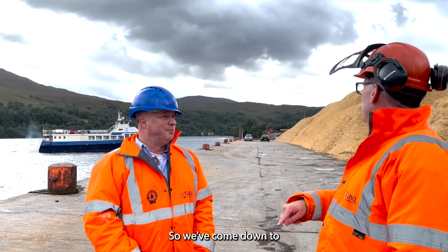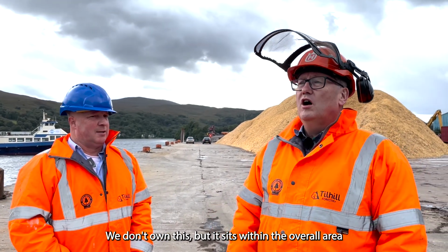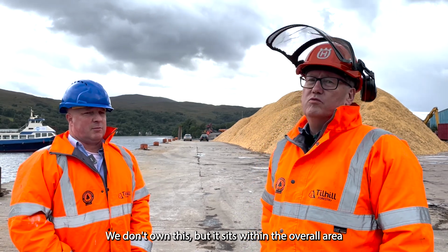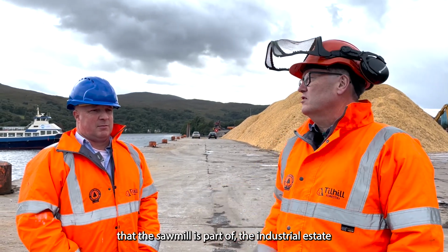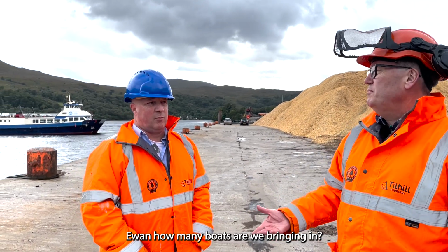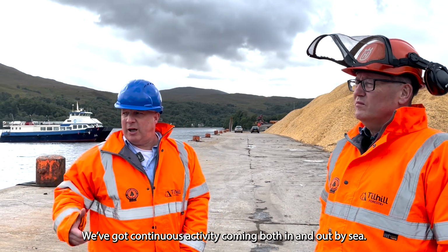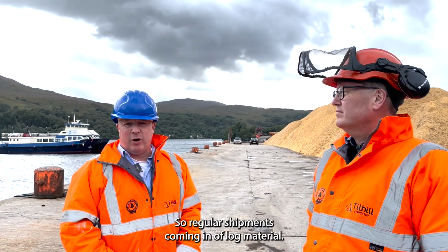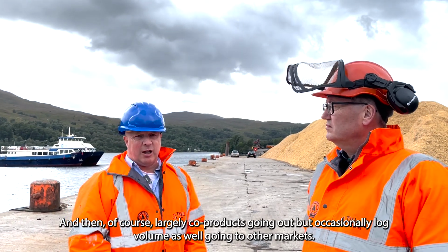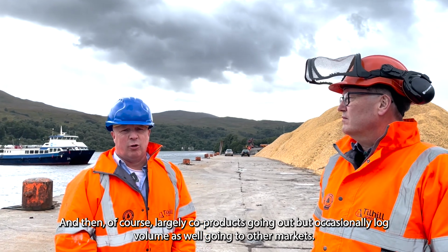So we've come down to the port, which is part of the overall facility here. We don't own this, but it sits within the overall area that the sawmill is part of, the industrial estate that the sawmill's part of. It's a really useful facility for us. Ewan, how many boats are we bringing in? So we've got continuous activity coming both in and out by sea, so regular shipments coming in of log material, and then of course largely co-products going out, but occasionally log volume as well going to other markets.